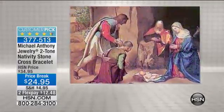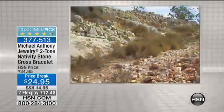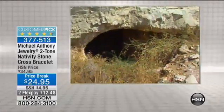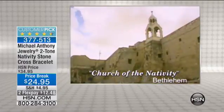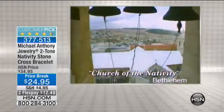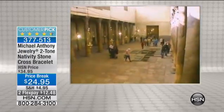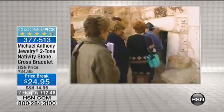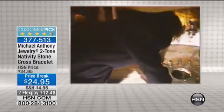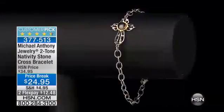I was fortunate enough to actually go there. Christ was born in a cave just like that, and then they built the church right on top of that cave. And when you go into the church, you're going to actually see the opening. There's no door. It's that same opening. This is the interior. They call this the manger floor. That's the opening. So you have to bend down and go in. It's also marked with a 14-point star. I tell you, it's magical when you go.